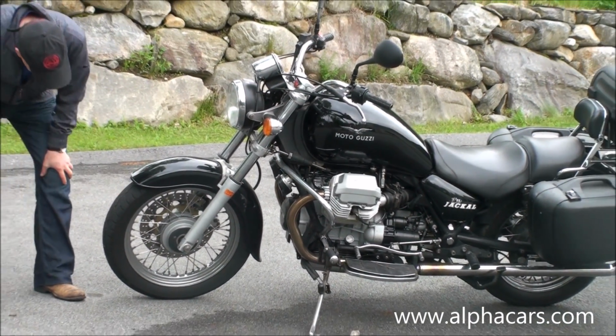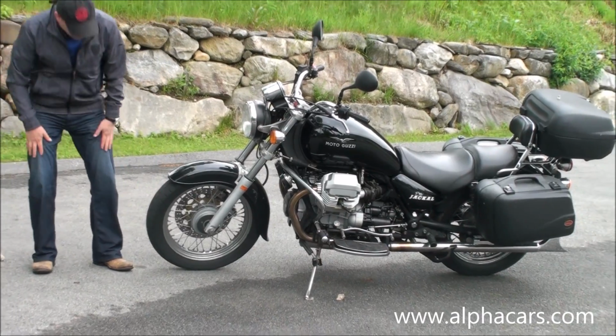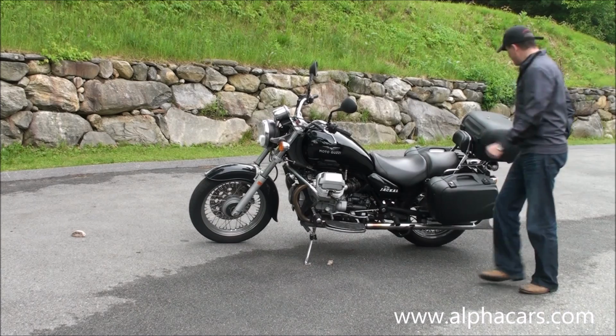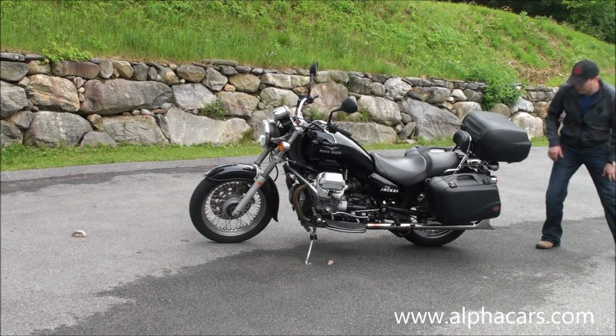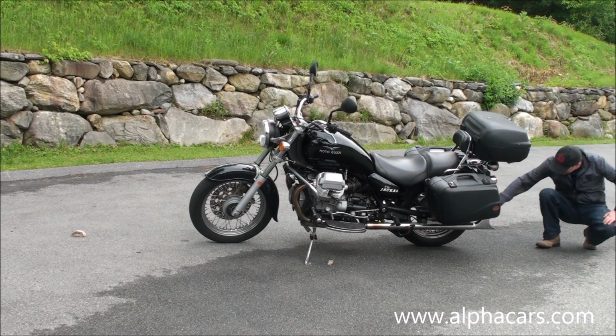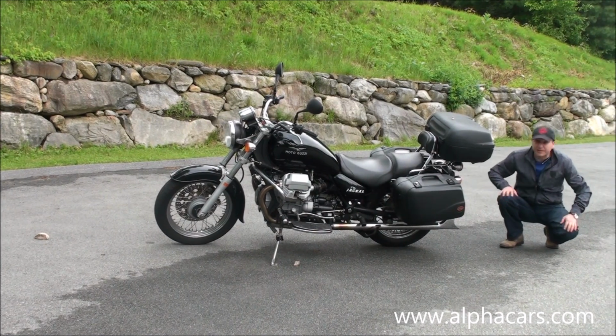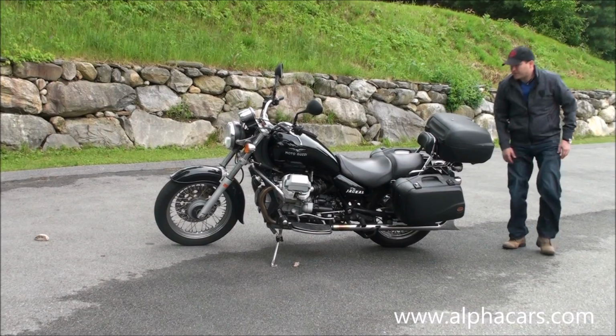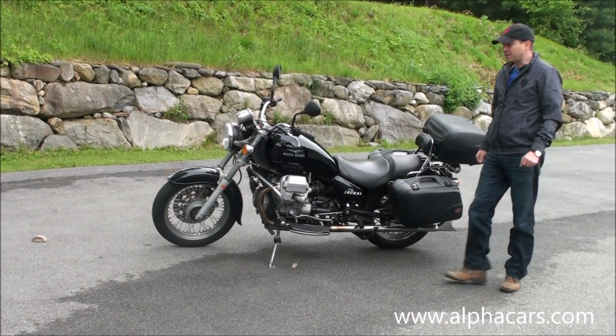The front tire is in good condition. It's probably about 40% of the tread left, and the back tire will need to be replaced. We will show it on the photographs. It doesn't have any wear through, but it does need to be replaced. And as far as the condition of the bike, let's take a closer look with the camera.